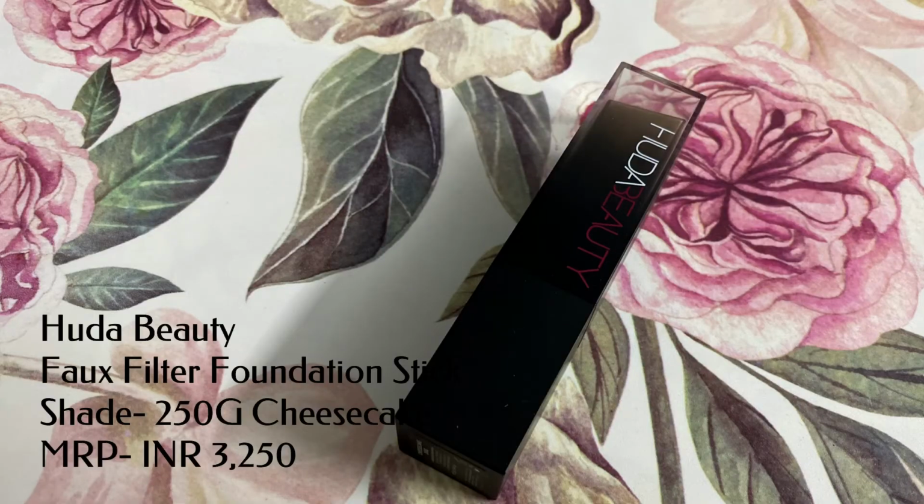Now second to last I have my Huda Beauty Faux Filter Skin Finished Foundation Stick. Now this says that it is a buildable coverage foundation stick, and I definitely have to agree with this. I use it in the shade 250G Cheesecake, and this is what it looks like. It comes in a plastic component like this, and this is what the actual stick looks like. It is a beautiful foundation.